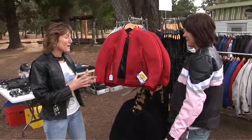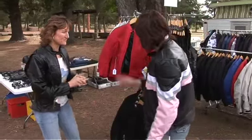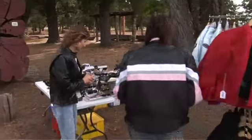Okay. So what about boots? Boots we always have problems with, trying to fit our small feet. Yes, we do have a boot range.